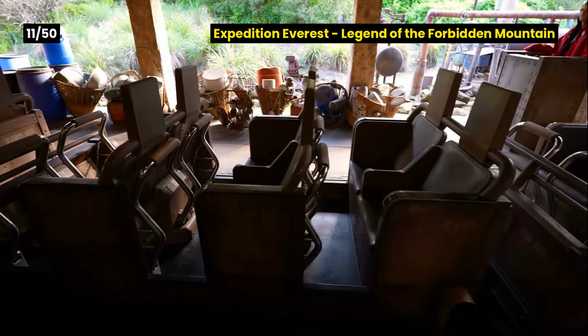Expedition Everest in Disney's Animal Kingdom, a mountain expedition coaster with big thrills and a legendary guardian you definitely don't want to meet.